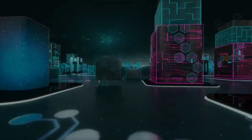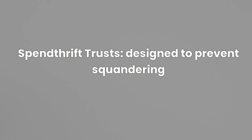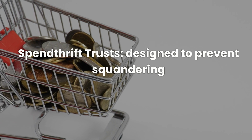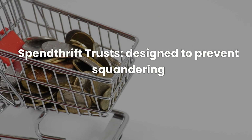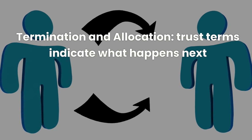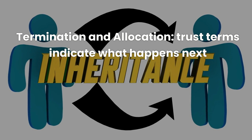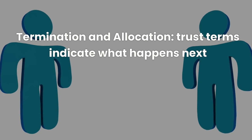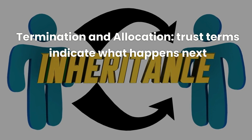There are some key legal provisions you need to be aware of when dealing with trusts in Louisiana. Spendthrift trusts are designed to prevent beneficiaries from squandering their inheritance or having it claimed by creditors. In these trusts, the beneficiary's interest cannot be transferred voluntarily or involuntarily, providing a level of protection against poor financial decisions or legal claims. When an income beneficiary's interest in a trust terminates, such as due to death, the trust terms dictate what happens next.